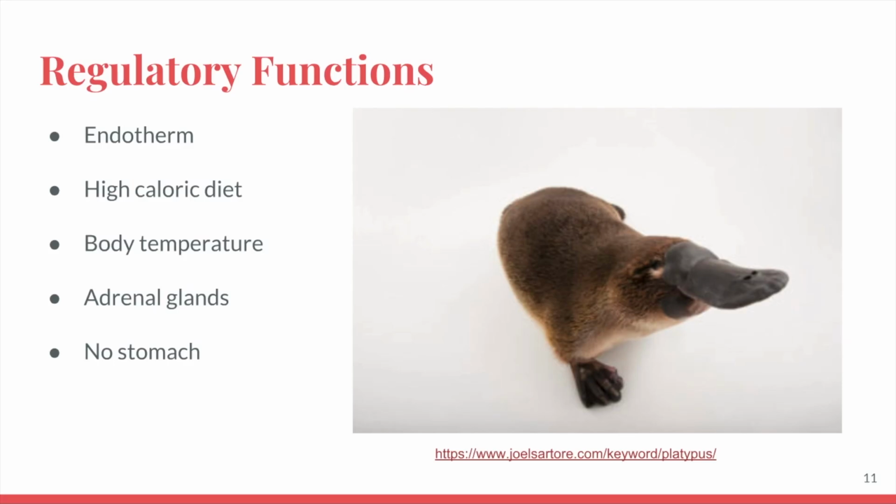So platypus's regulatory functions mean that they're an endotherm. So they use metabolic heat to maintain their internal temperature. So they hide in a burrow during the day. Due to their high caloric diet, they can sleep for 12 hours. Their body temperature is 30 degrees Celsius, so their metabolic rate is half of mammals of similar size.